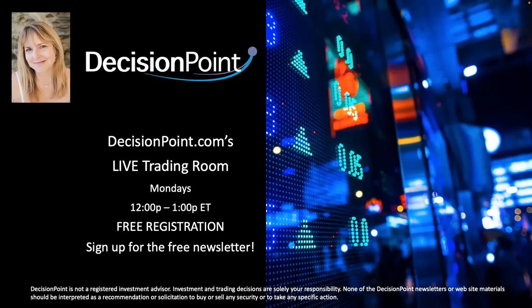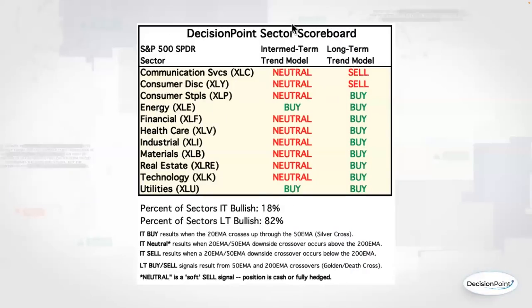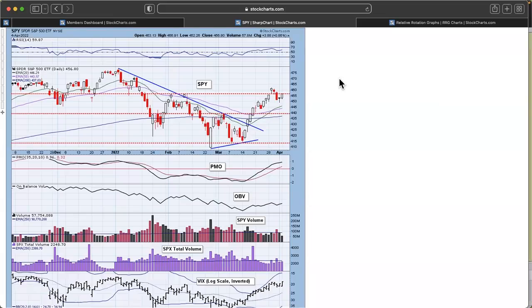I don't believe that I have the sector chart list that I should right now. Yes, so I know we have some changes to this, so I'm just going to skip over that and we'll just get right on into the charts.